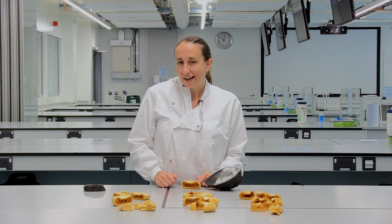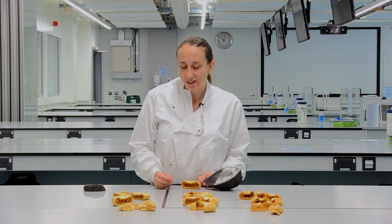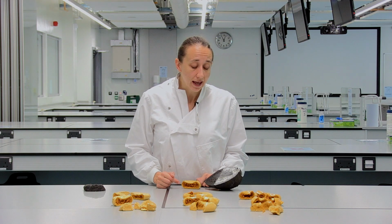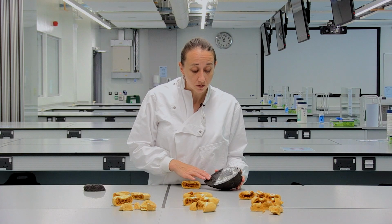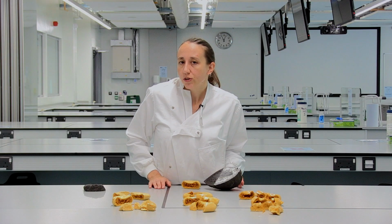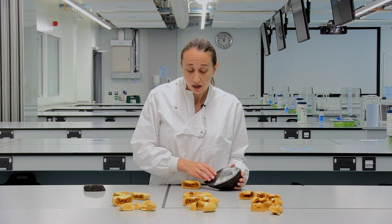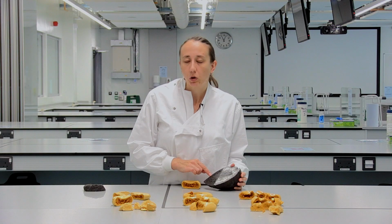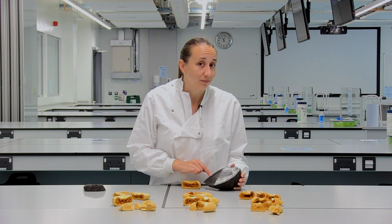So we have seen how changing conditions can change the textures of our lava toffee, just in the same way that changing conditions in a volcanic eruption can change the way lava rocks look. But we can also be detectives and work backwards. If we have a rock and we can look at the textures within that rock, we can work out what the conditions of an eruption were, even if we weren't there to see it.